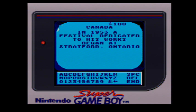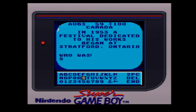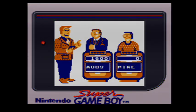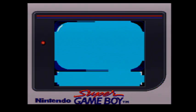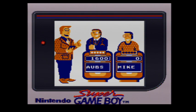In 1953, a festival dedicated to his works began at Stratford, Ontario. Who is Shakespeare? Canada 200. As you would expect, London, Ontario lies on the banks of this river. What is the Thames?